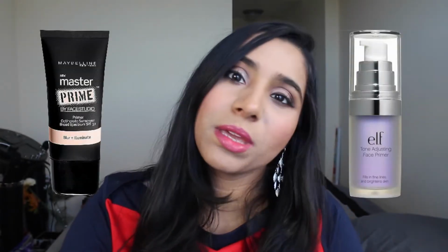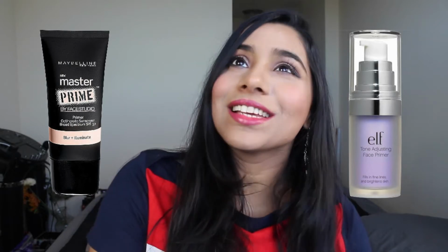And for the drugstore, which I've been loving using, is the e.l.f. Tone Adjusting Face Primer and the Maybelline Master Precise Blur and Illuminate Primer. Now the Benefit Professional and the e.l.f. Tone Adjusting Face Primer, I feel these two are dupes for each other, the Benefit in the higher end and the e.l.f. in the lower end. When you apply them, it is a bit of a greasy application, but they cover your pores like heaven. When you apply a foundation, it makes it look really flawless. And yeah, I've been loving these two primers a lot.